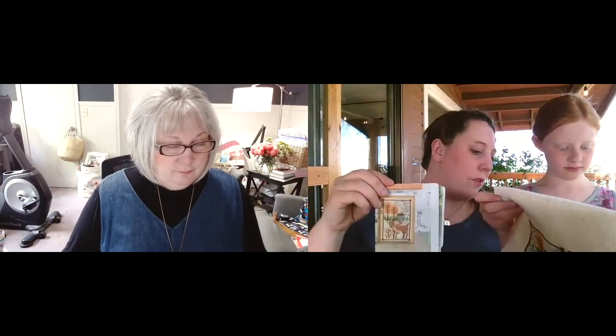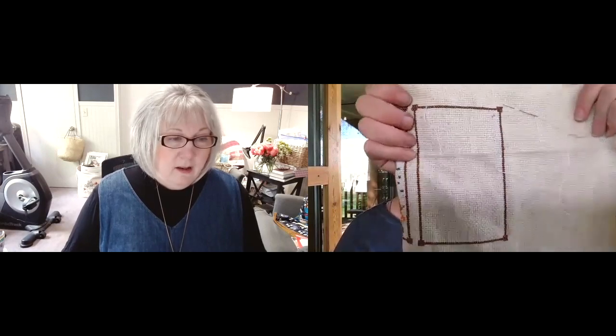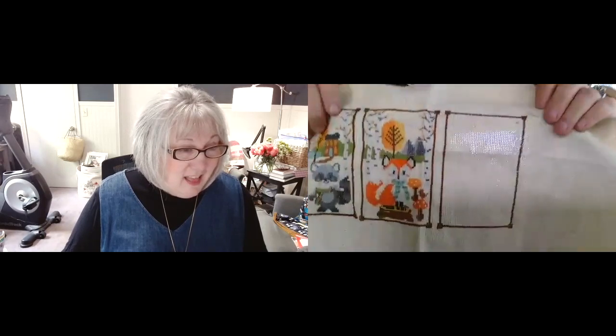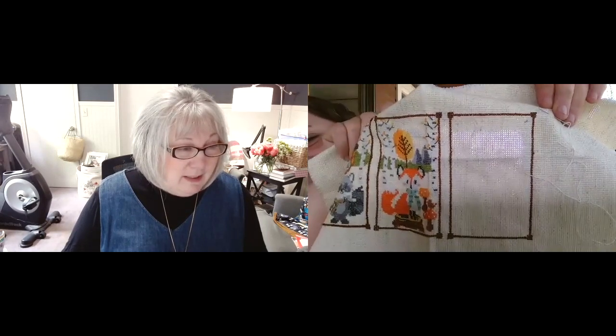So this is Forest Friends. It was a Tiny Modernist, right? It's been so long that we've been working on this. She's working on her third rectangle, and it's the deer, although you don't have any deer yet. What were you happy about this week? Got the border done, and I didn't make any mistakes. And the border matched up. She was very excited. Mom, I did it. The border matches. I am impressed, Millie. Nice job.